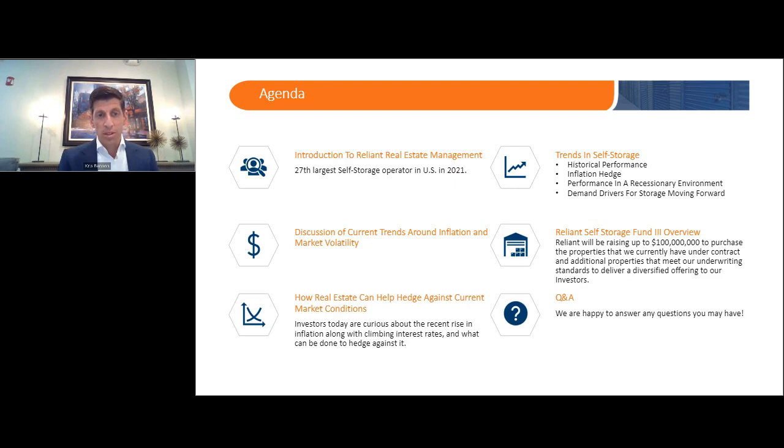And with that, let's just jump into the agenda. Here's what we hope to cover today. So I'll do a brief introduction to who Reliant is, so you have a little bit of sense of us as a company and what we focus on. We're going to talk about trends with inflation and market volatility. I think, for many of you who are on the webinar who are wealth advisors, I imagine this is something you talk about almost daily with your clients. We do too with our investor base. So we can talk about what we see there.